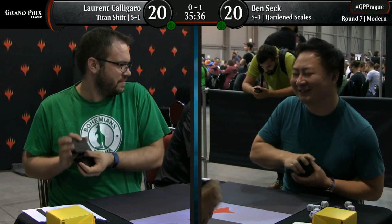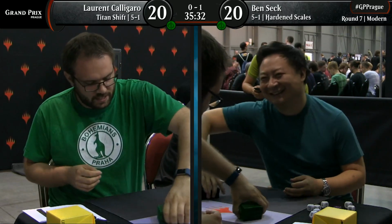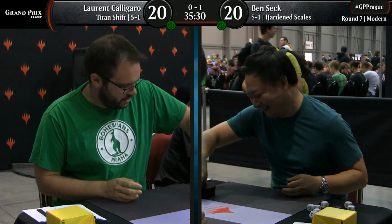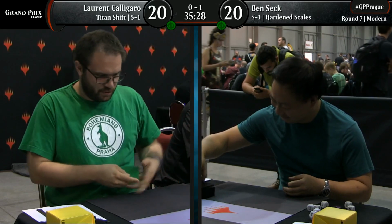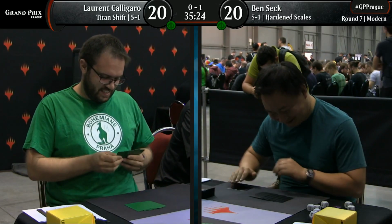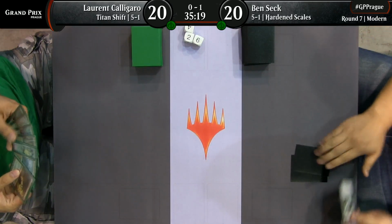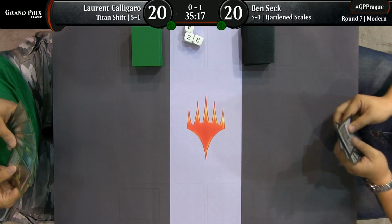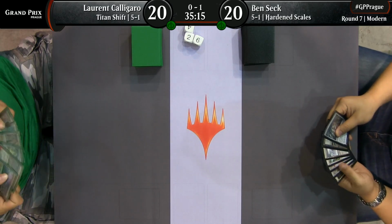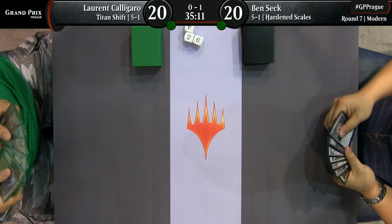But adding a couple of sweepers, a couple of artifact removal spells, means that Laurent is probably going to improve more than Ben. Though I guess that is typical when you're playing a deck with Mox Opal. Generally speaking, opponents will have some artifact removal in their sideboards. Yeah, this is definitely a format where if you're not prepared for artifacts, I think it's fair to say you're just not prepared. Yep. All right, so on to game two.